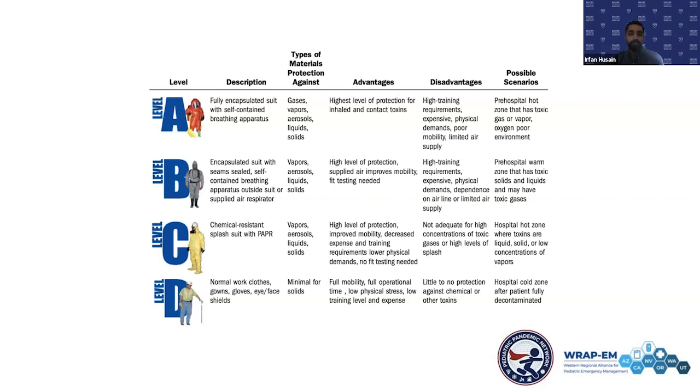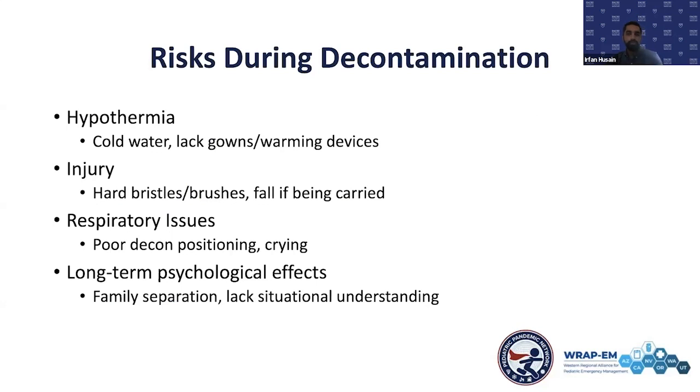All personnel involved in the chemical response or treatment should really be aware of the entire decon process, including the potential risk to children, not just during the exposure stage, but also during the decon stage as well. As we mentioned before, children have thinner skin and a larger body surface area than adults. So exposure to cold water will increase the risk of hypothermia. Other factors that will increase chances for hypothermia are lacking age-appropriate gowns and an adequate supply of blankets and warming devices. Also, children's skin is more fragile and prone to injury with the use of hard bristles or brushes.